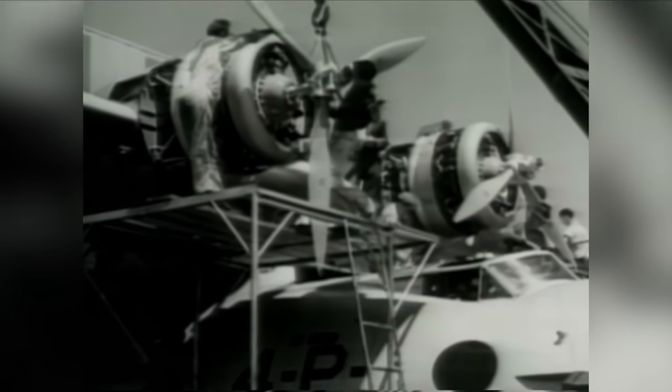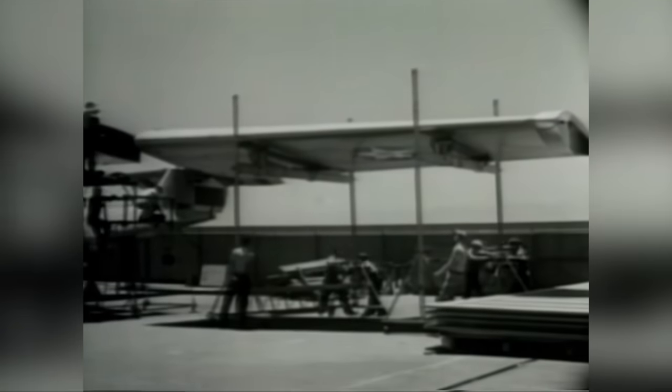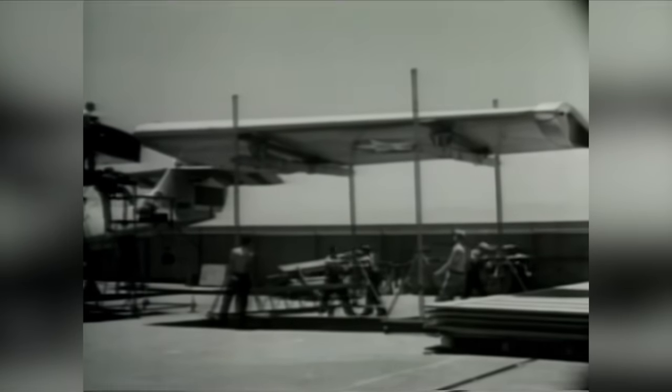Another feature of the PBY's wing was its retractable wingtip floats that could be raised during flight to reduce drag and improve the aircraft's handling characteristics. The large wing of the PBY was the secret to the plane's success. It provided great lift and held the plane's entire fuel load that would give the PBY its legendary long-range capability.